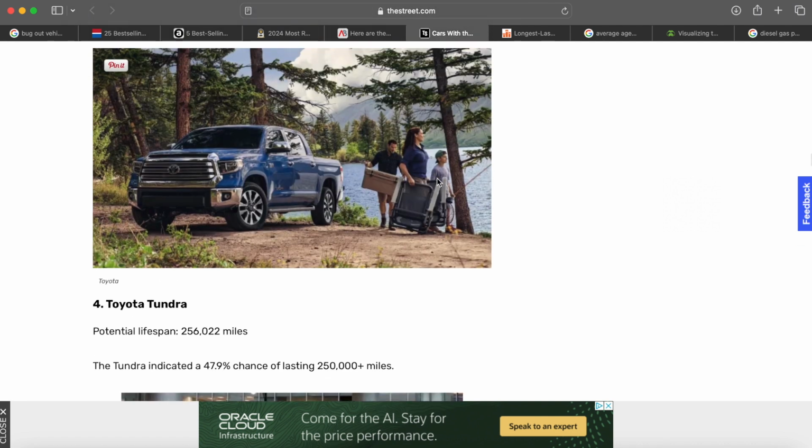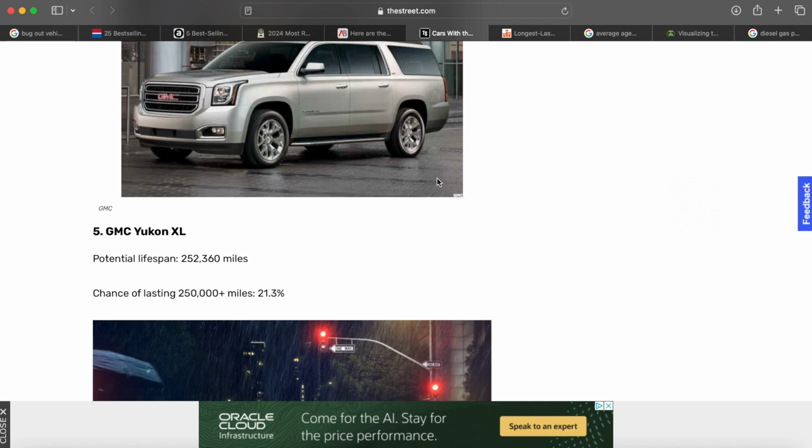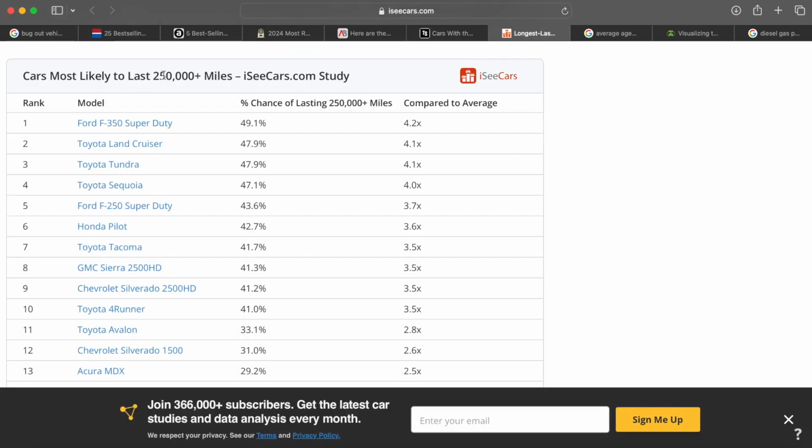And there you go, another Toyota. So 3 of the top 4 are Toyotas. Here's another longest lasting, most likely last 250 plus. This is another iSeeCars.com study. There you go, Toyota, 3 of 4, same. Get F350. So just trucks.